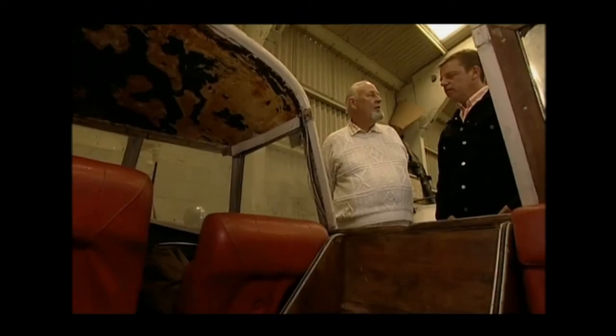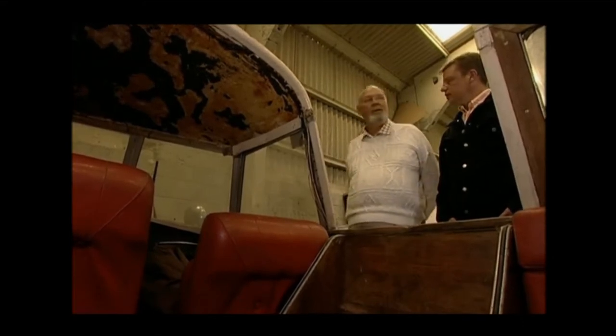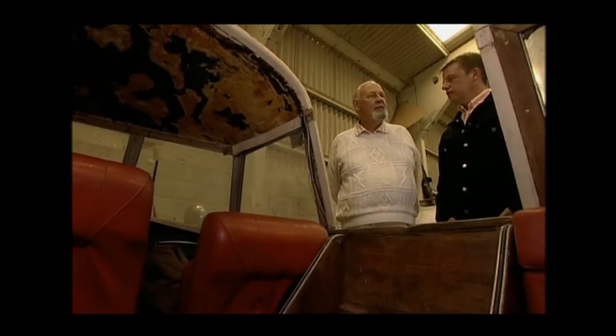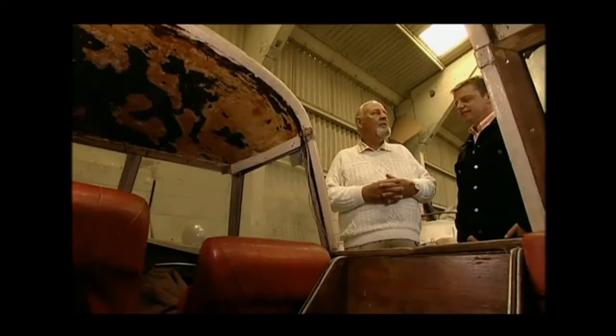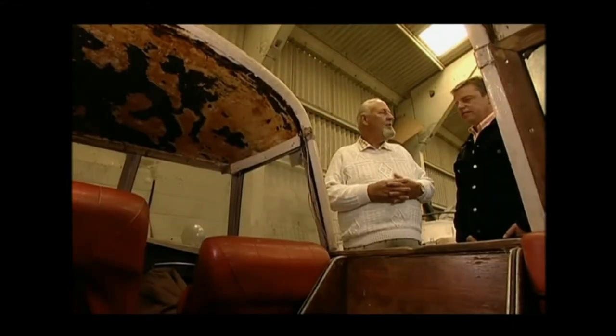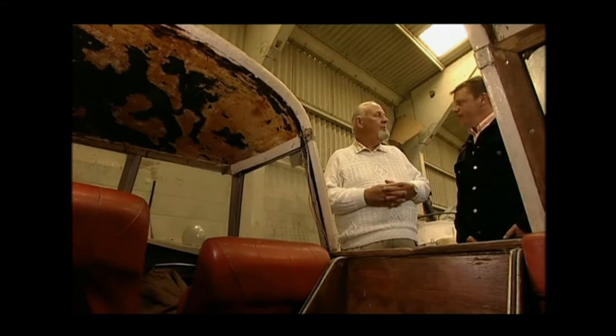It was in a bit of a sorry old way at that point. It was very, very sad. All the windows were smashed in, it had been vandalised, it was full of water, wooden bits were all going rotten, the metal bits were all going rusty. So it was a sad sight, but I felt that it was an important part of history of hovercraft, and it ought to be saved.